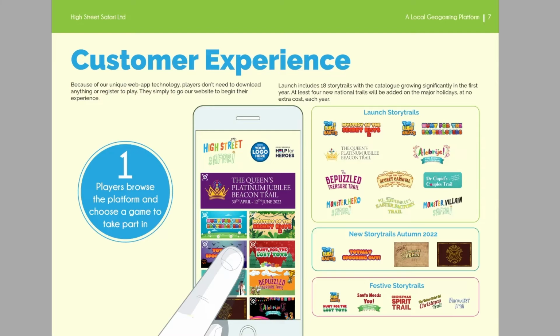Now, the first thing that your players will come across is the library to choose what trail they'd like to do. All of these story trails will be available at launch, so there'll be a nice selection for people to pick from, and as I said, this really creates replayability. It means that you can do one story trail this weekend and then decide that you want to come back to do another one next weekend.